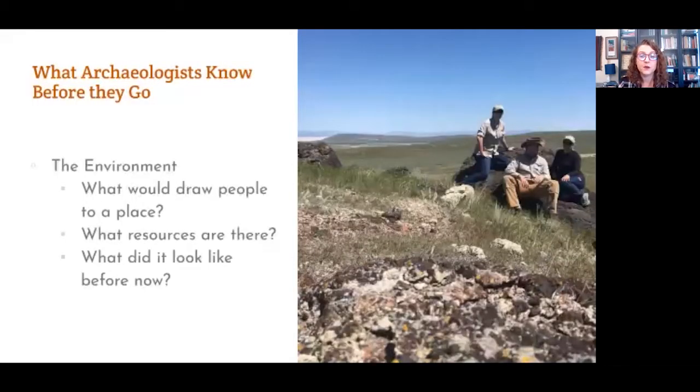Another big piece of information that archaeologists know before they ever get to a site is the environment. Utah is incredibly diverse in terms of our biomes and our geomorphology and all sorts of other things that just mean environment, right? We have raging whitewater rivers and we have placid lakes. We have 13,000 foot tall mountains and desolate Pleistocene lake beds. And over the 12,000 years that people have been here in Utah, things haven't always looked the way that they do now.